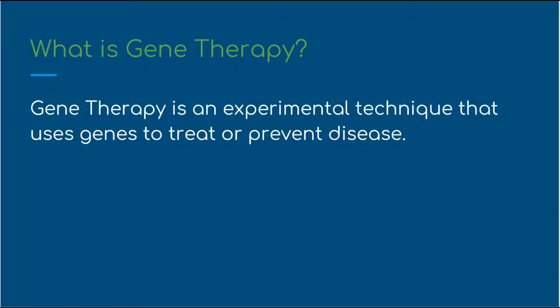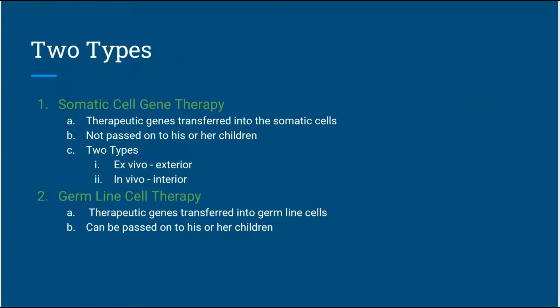So what exactly is gene therapy? Gene therapy is an experimental technique that uses genes to treat or prevent disease. There are two types of gene therapy: somatic cell gene therapy and germline cell therapy. With somatic cell gene therapy, the therapeutic genes are transferred into the somatic cells. This cannot be passed on to his or her children.